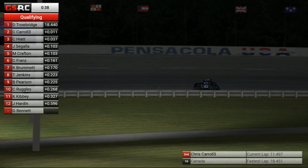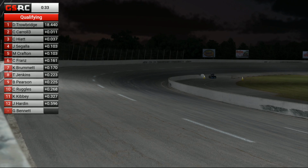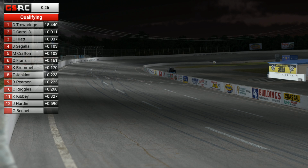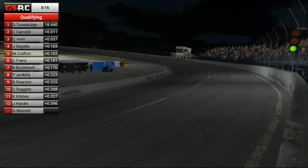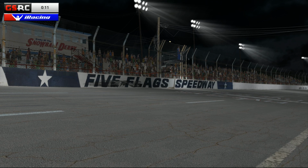Wow, what a lap time between the top two. 11 1/1000ths of a second between 1st and 2nd place. Derek Trowbridge and Chris Carroll. Garland Bennett did not put in a lap yet. He still has about 20 seconds to go, so he is out of time anyway to put in a qualifying lap. Unfortunate for him. This is not going to be what he needs, starting towards the back of the field. He will be starting in 13th by the looks of it, unless he's able to. Nope. Time is running out, so it's safe to say that the field has been set.